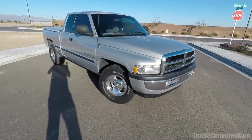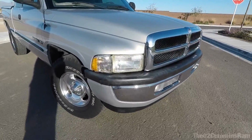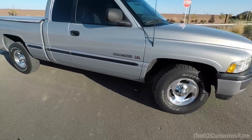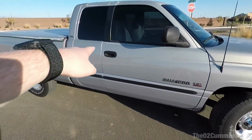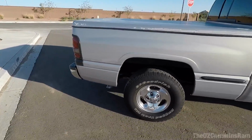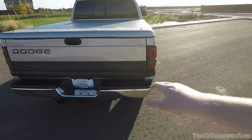Okay guys, I'm all finished with the Renew, and as you can see, it looks insanely good. It completely restored the front end of this truck. I mean, just going around, doing a little walk around. Got the trim, got the door handle, the mirrors. It just all looks black, as if it just rolled off the assembly line. You come back here too, look at the rear bumper, and it looks just as good.